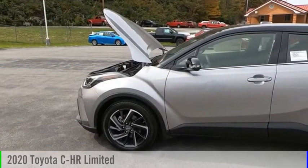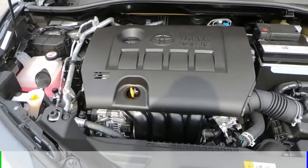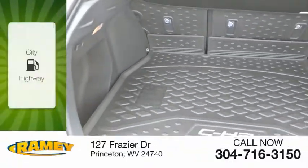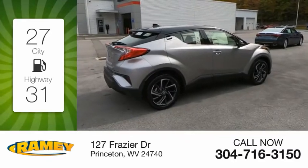We are pleased to show you the 2020 CHR. This vehicle is powered by a front-wheel drive, 4-cylinder, 2.0-liter engine, and comes with a continuously variable transmission. Great fuel efficiency saves you money by requiring fewer trips to the gas station.